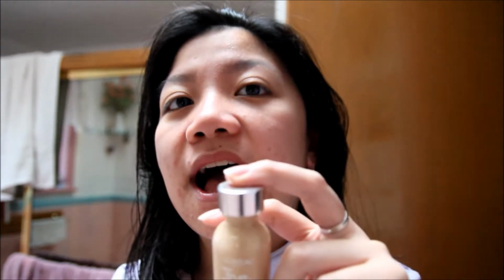So I have been wearing this for the last few days. I wore it for Thanksgiving while I was cooking my turkey. So I'll let you guys know how it held up and my initial thoughts about it on my skin. I am going to put on my primer right now, and I'll come right back to you guys and show you how I apply this. Alright, be right back. Alright guys, I am back.